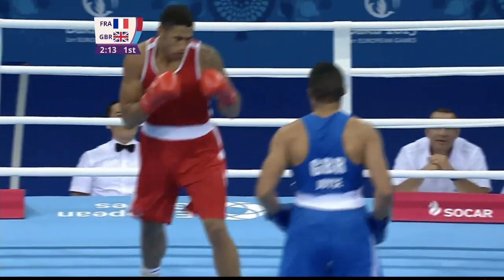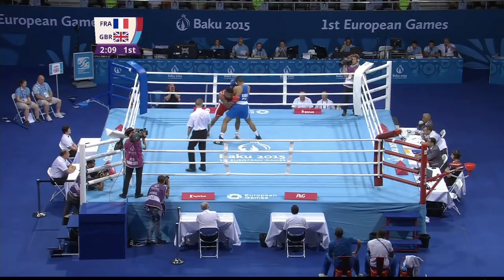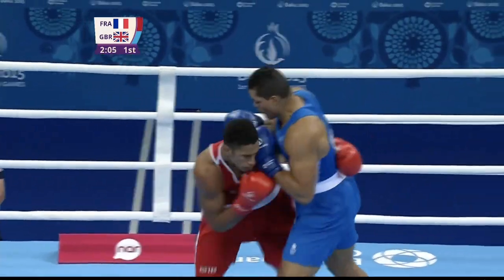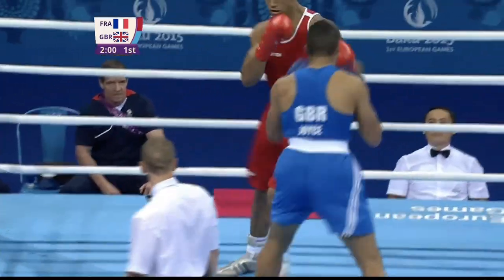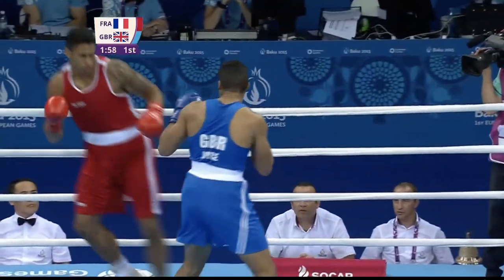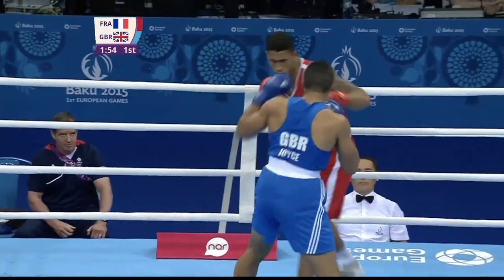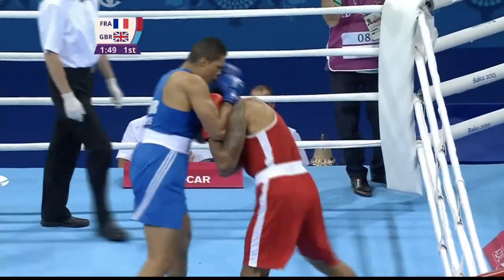He's a really effective stalker of his opponents. Cuts off the ring effectively, and he gets himself into punching range with hammer blows. Which one of those qualities will come out on top in the semi-final bout to determine who will challenge for the European Games gold? Good use of the jab from Yoka once again.